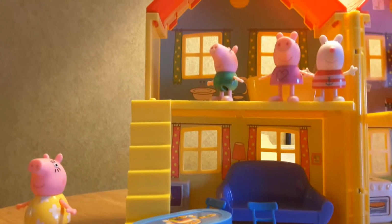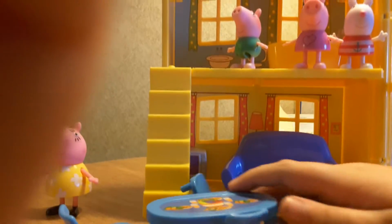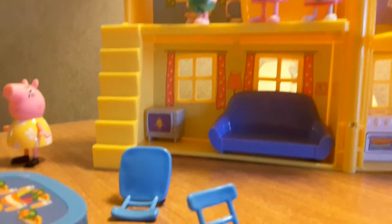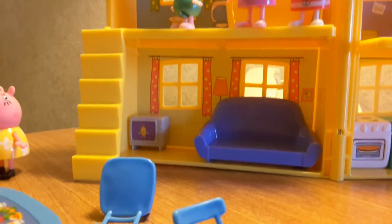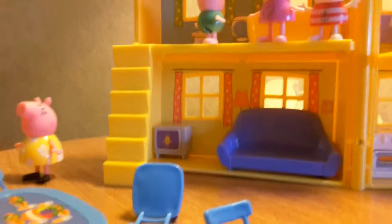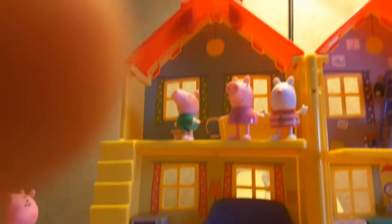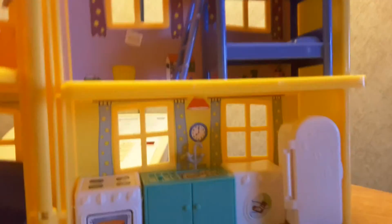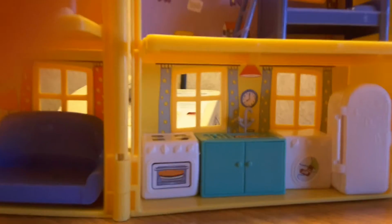Oh man, that is the room where George Pig watches TV, the sofa, and the television with Mr. Potato on. Up here there's just the bathtub. There's also the bunk bed, with toys under the bed. And now for the kitchen.